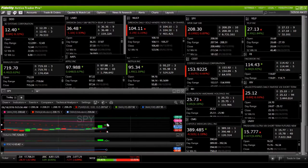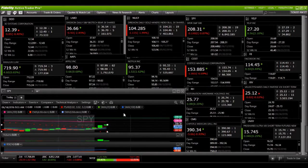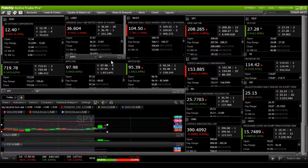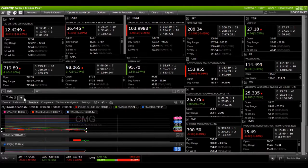So SPY is headed up towards that 200 period resistance, 208.60. LABD down at the low of the day. And nice indications first thing by that double top to the penny. Very clear resistance level. XIV now green. Very bullish move right out of the gate. 2% move from the open. And very nice move on XIV.